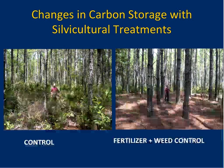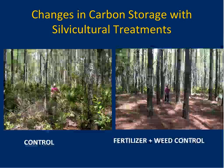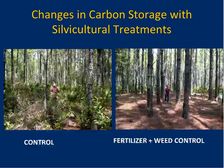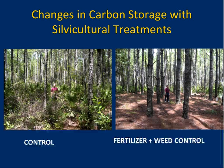The last thing that I'll mention and finish up here is that it's great to be thinking about the fact that we can increase the amount of growth associated with different silvicultural treatments and investments, but we also have to be thinking a little bit about what's happening to that site relative to long-term carbon storage, not only in the above ground portion, but also the below ground components.